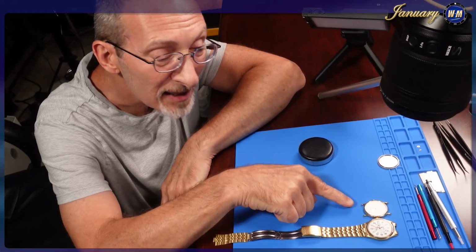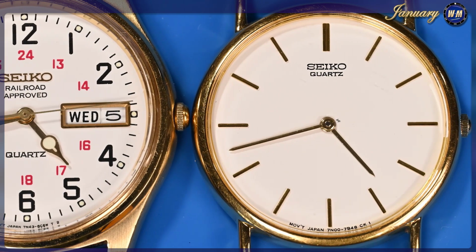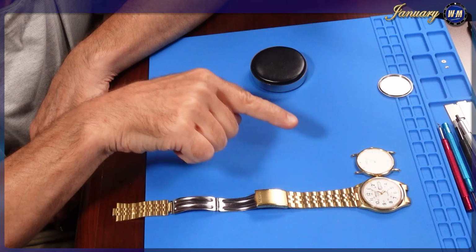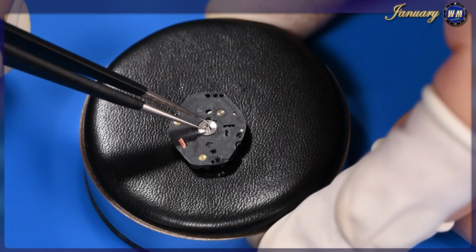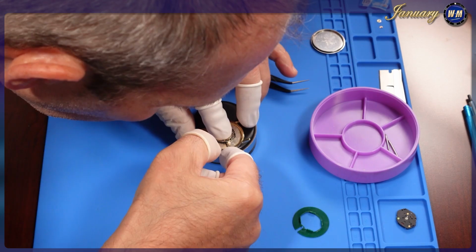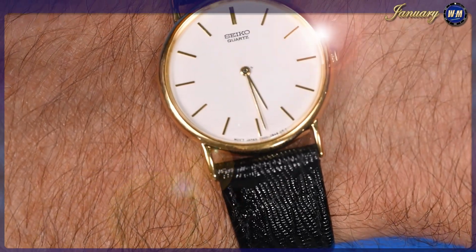I have this Seiko dress watch which I was trying to get going just by putting in a battery and cleaning it up, but it wouldn't work when I put it all together. So we got a new movement. I continued my quest from the previous year to get all of my vintage quartz watches cleaned and running. This was my first movement replacement, and with a few snags, it came out great.